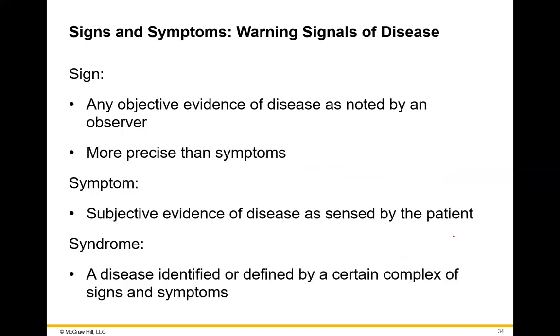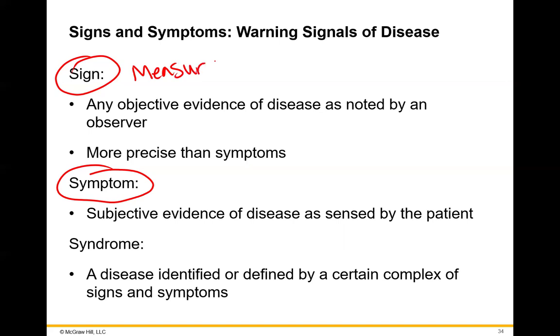All right, let's talk about the difference between signs and symptoms. All right, signs, symptoms. These are different things. They are not the same term. We often use, and I even would use symptom as a blanket term, but they're not the same, and you guys do need to know the difference of these. Signs, it says any objective evidence. Signs are measurable. Measurable and observable.